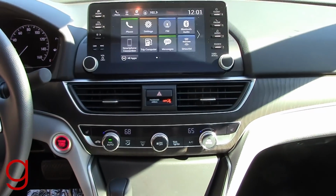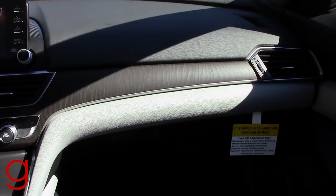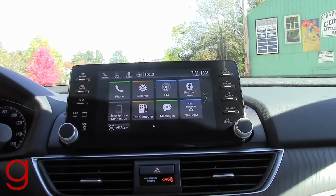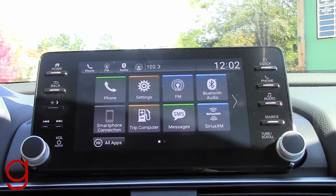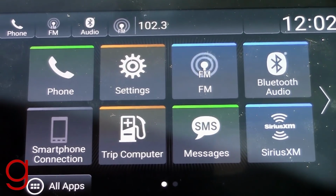You have this beautiful 8-inch touchscreen audio system, which Honda has changed up so that instead of being that dual screen system that got a lot of flack, it's a very quick to respond system based on Android. You can do Android Auto and Apple CarPlay in the sport trims and above, which will make a lot of people happy. Here in the EX, we have 8 speakers.